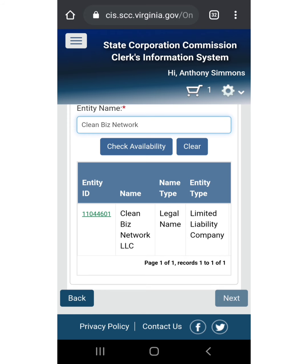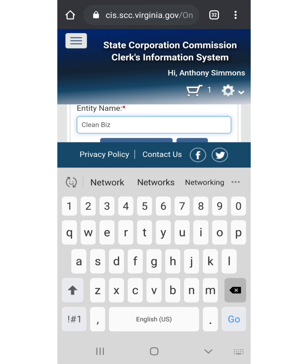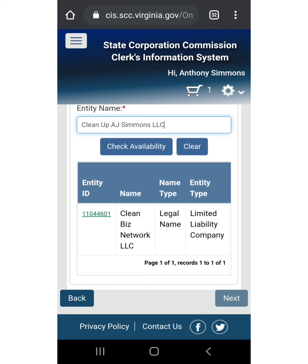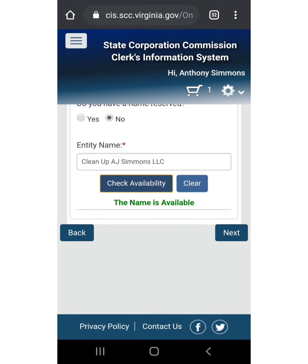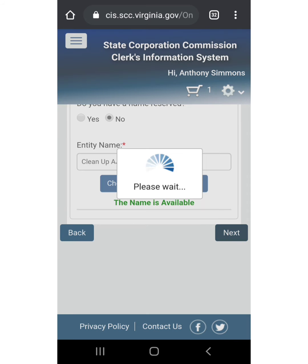Now, let me change this name. So I changed my name. I'm going to click check availability. The name is available. So now we're going to click next.